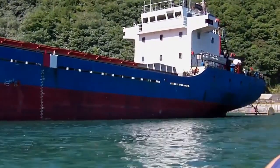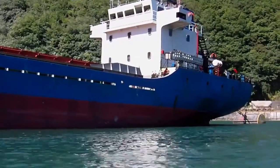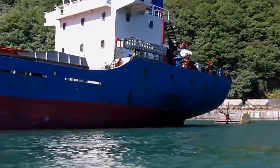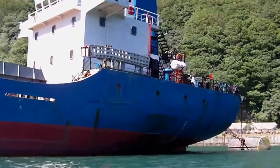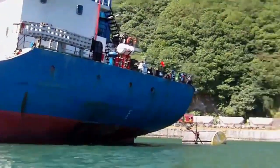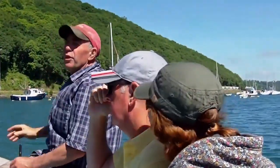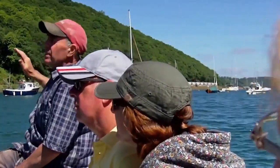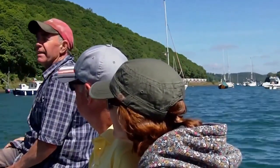When you see them going out, you'll find the pilots on board. There's a pilot boat that usually runs very close to it, along with the harbour master as well, to try and keep the way clear so that nobody gets into any tangles. You can see it's riding quite high. There's quite a lot of the red freeboard visible, and there's Clive telling us a little bit about the river as it heads up to Lostwithiel.